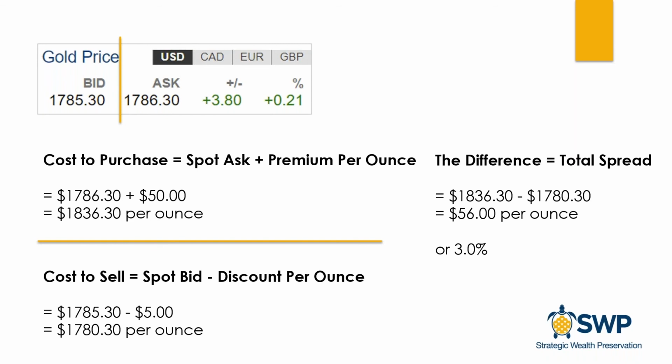One of the key differences between U.S. IRAs and Canadian RSPs is that Canadian RSPs have to be stored at the Royal Canadian Mint in Ottawa. It's a requirement of the Canadian government. So we act as the dealer. You can buy the metal from us, and then the storage actually happens at the Royal Canadian Mint in Ottawa.